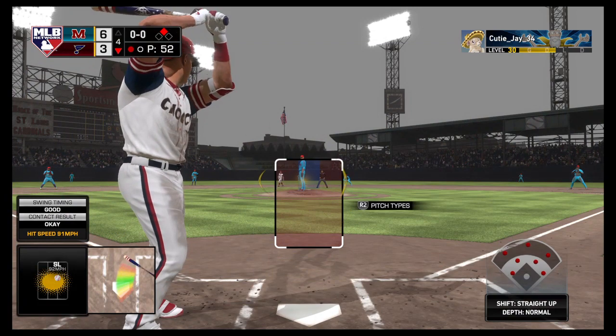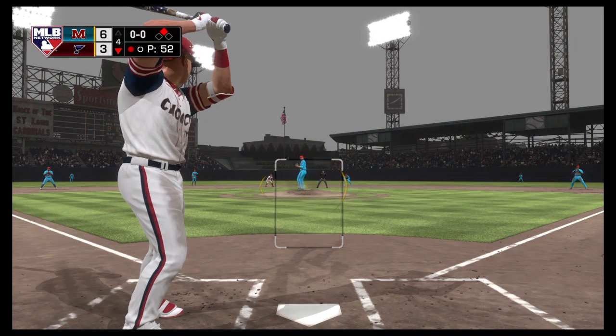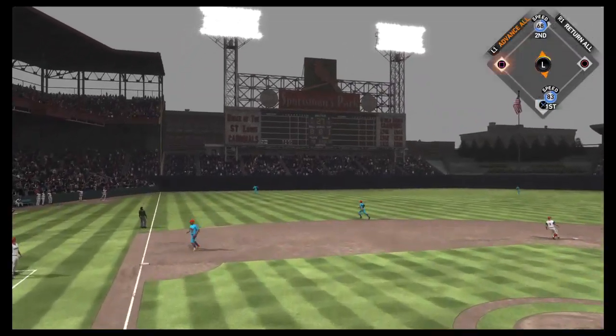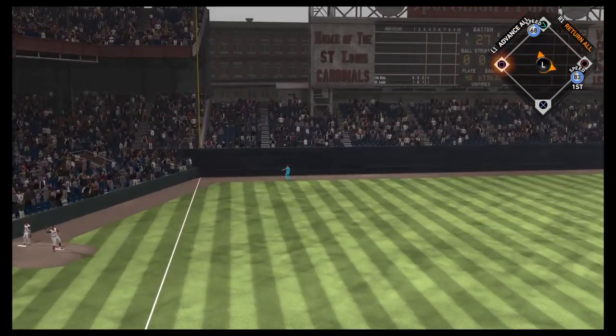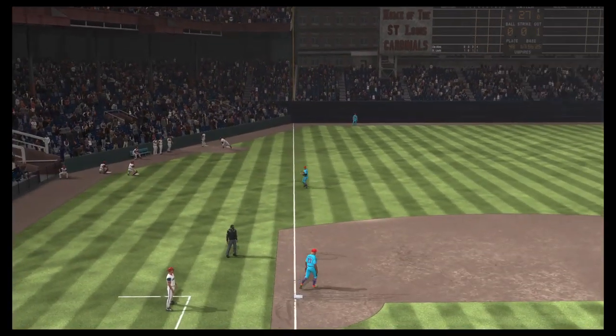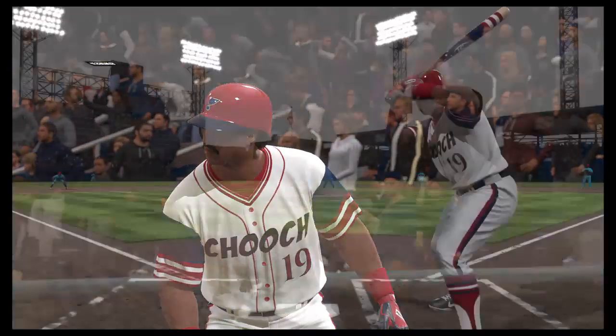Ready once again, Mike Trout. A fly out and a single for him so far. Swinging, a drive to left by Trout. This one's got a chance. Dunn is back to the warning track, and he's able to put it away for the second out.